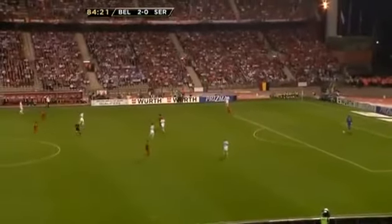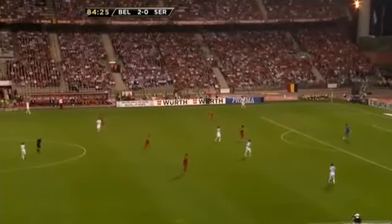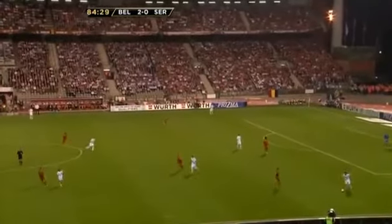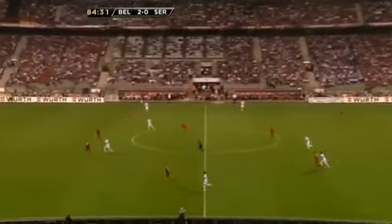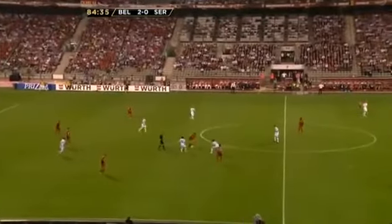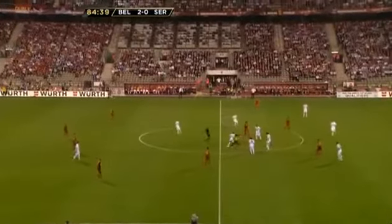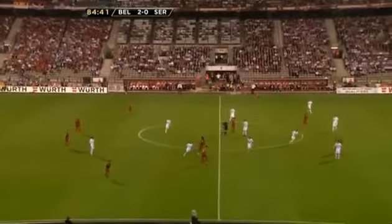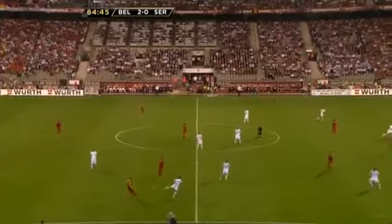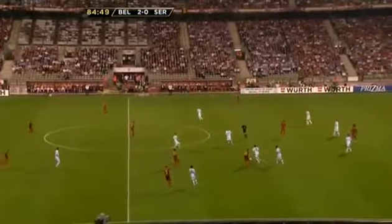Well, Sinisa Mihajlovic, the Serbian coach, said that Belgium are in Europe's top three before this game. Jan Vertonghen agrees, only Germany and Spain are better than us. I'm not sure that we've quite seen Belgium at their absolute best tonight, but they've certainly looked comfortable against the Serbian team that lack quality in key positions, it has to be said.